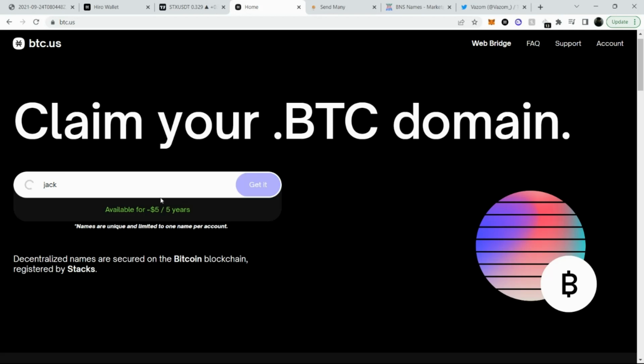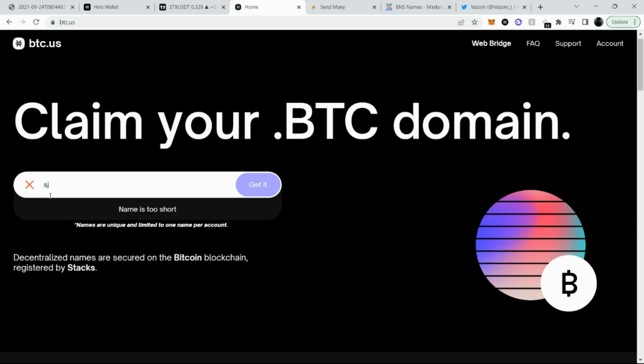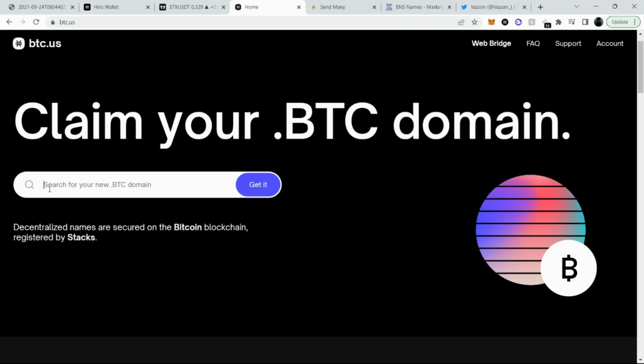If we look at one that isn't available, it will show up like this, unavailable. Another thing to note is that 2 letters is the max. You cannot mint 2 letter domains. 3 letters, or 3 characters, I should say, are the minimum. So you can never mint anything like two characters long. Another thing is that a lot of symbols are also not supported.